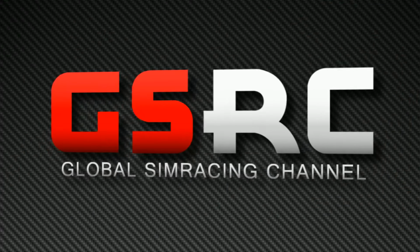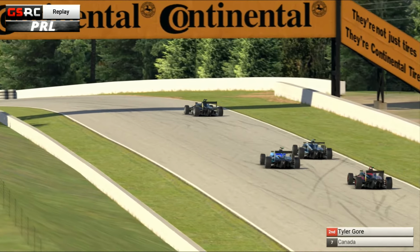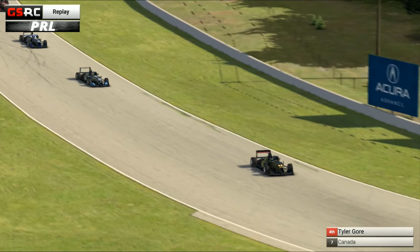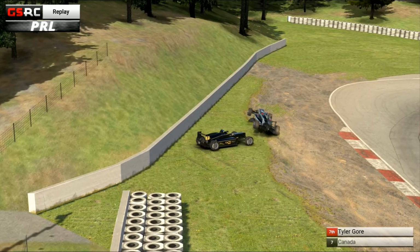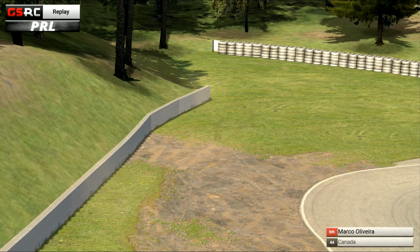And Tyler Gore has also had an issue in Moss. Now, he took a tow. I'm assuming he's had some big damage. Oh, yes, he is. We'll see on the replay here. And he's joined by... Marco again. Yeah, oh, boy. Marco was just put out of his misery there.